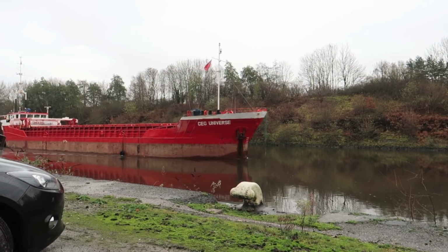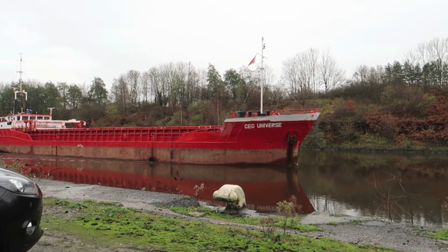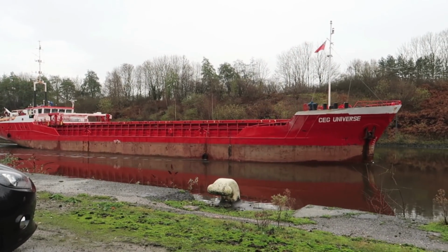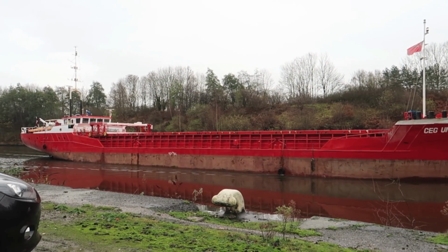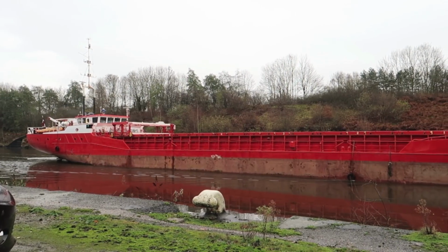This is the CEG Universe. It's typical of the type of ship still using the canal today, and it's registered in Latvia. It's a general purpose cargo ship that can often be seen sailing up and down the Mersey to the canal. It makes regular visits to Ireland and up and down around the Scottish coast.